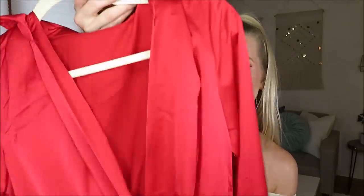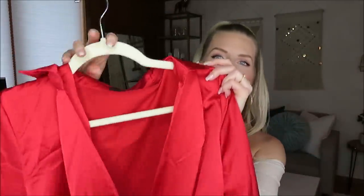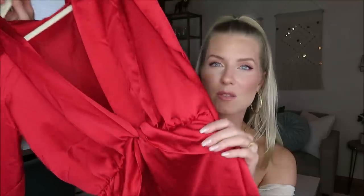Next dress, check it out. It's this beautiful satin, gorgeous berry red color. Ugh. Similar to the orange dress, but it is slightly different. It's got a different cut on the bottom, as well as the front knot detail is a bit different. This fits me like a glove as well.